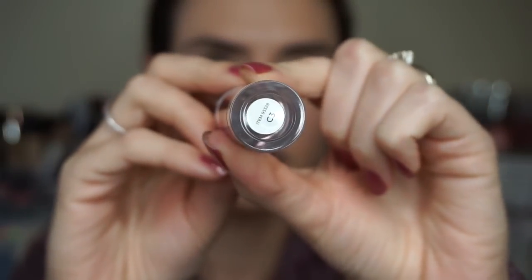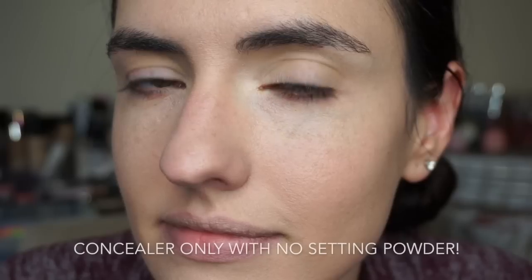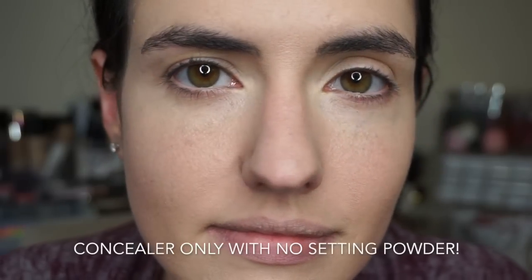Of course, I had to finish off my look, so I added it to my other under eye, as well as other areas of my face where I typically conceal, on my chin, around my nose, and in the center of my forehead, just to balance out that highlighting effect. I was really happy with how this looked overall on my face.